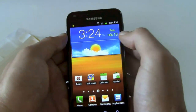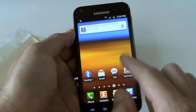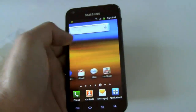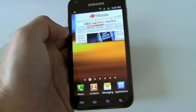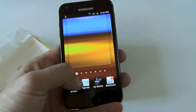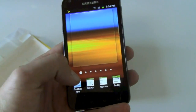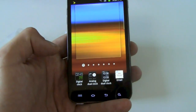Haptic feedback going. I have not actually used the TouchWiz in its full incarnation here, so interesting to see what Sprint has done with it. Get your AP Mobile. Now if we add widgets here, we just click and hold and add some widgets. What do we get? So there's the agenda, AP Mobile, bookmark, Buddies Now, month, another agenda, classic clock, simple clock, all those clocks.